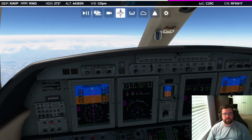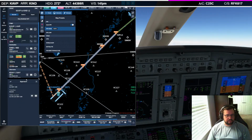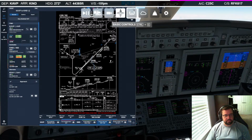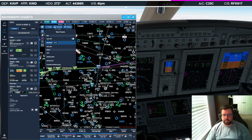Go ahead and plug in our nav1 frequency here for ILS approach. 111.75. Nav1 111.75 plugged in. We'll go ahead and set nav2 here just to be cross-checked. 111.75 plugged into nav2 as well. And start thinking about a call as we begin to enter arrival.